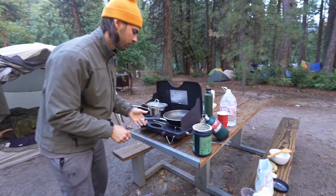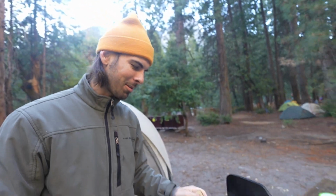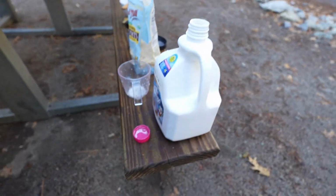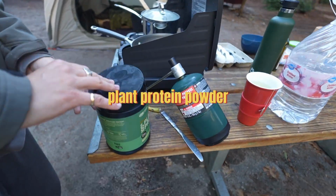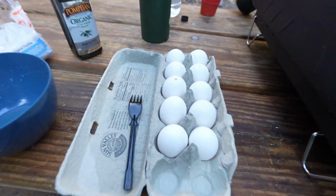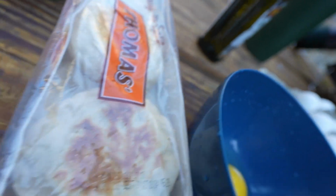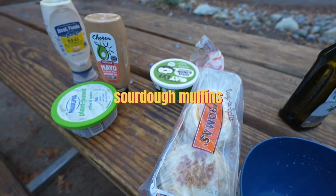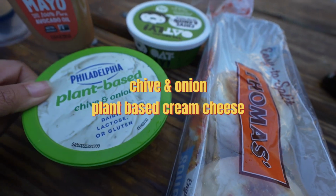And then Matt is making some oatmeal. Can you give a little peek of what that looks like? Yum, yum, yum. And then he cooks it with his almond milk and cinnamon and bananas, so it looks really good. Protein oats, yeah. And then for me, I'm going to make egg McMuffin. So got our eggs, some extra virgin olive oil, gonna whisk that, and some Thomas sourdough muffin, and maybe add some chipotle mayo and chive and onion plant-based cream cheese just to be naughty. It's gonna look good, so I'll show you guys what it looks like.